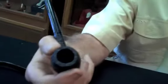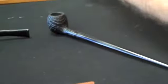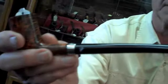You don't have to pay a whole lot of money to get into a Churchwarden. It's a nice little pipe, Aroma from Italy, a little apple style that you can just sit down right on your table. Certainly one of the finest pipes is the Peterson, marvelous smooth Peterson Churchwarden style.